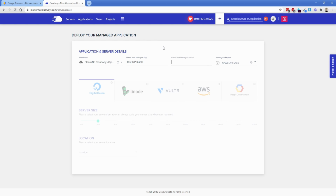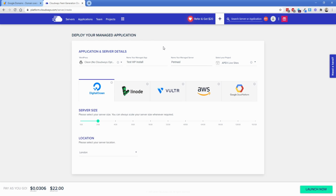Name our managed server, we're going to call this Permaslug review server, something like that. And then it asks you to select a project, which is not really something I do. You can see there's this projects tab up here. It doesn't really sort in the way that I wish it would. I wish that you could go to the projects tab and it only showed you apps and servers that were in that project, but unfortunately it doesn't quite work like that.